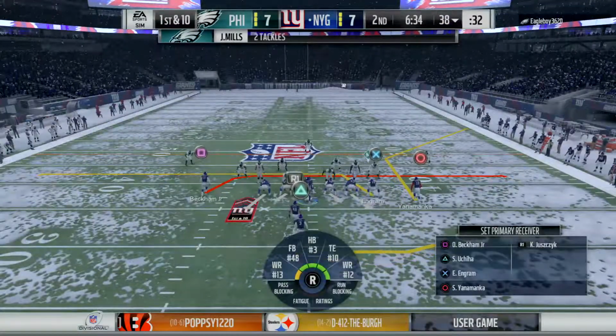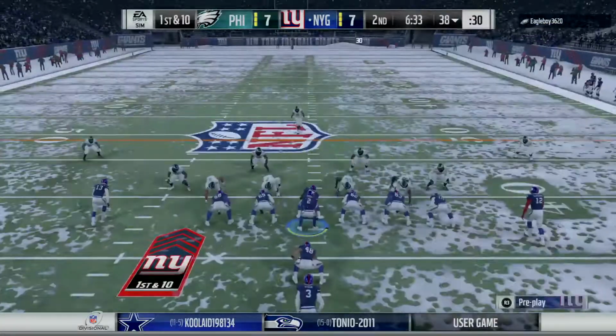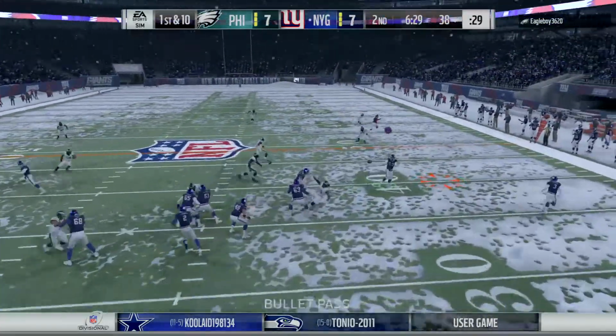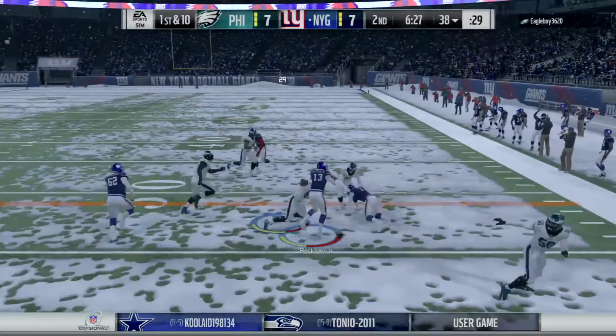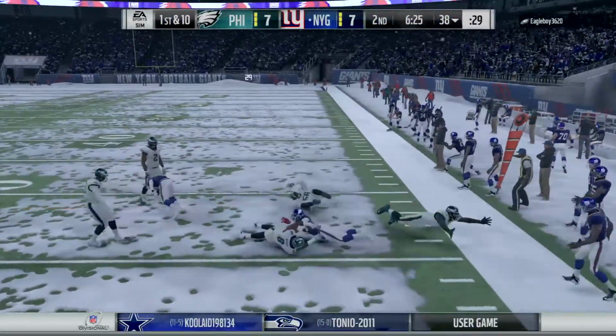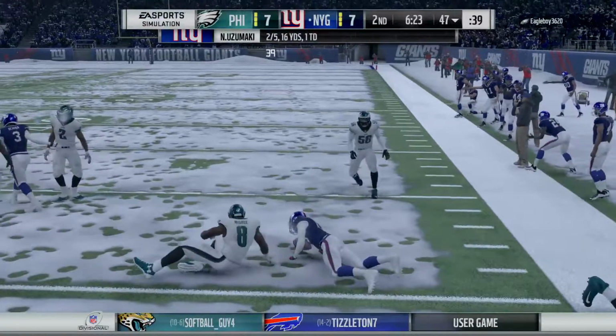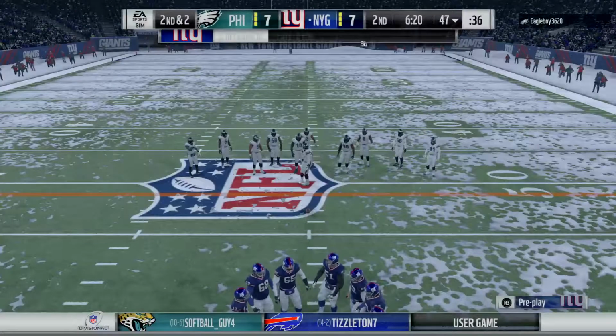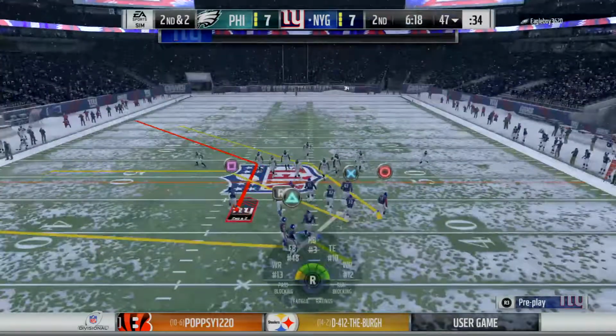Boy, he does it at a high level, doesn't he? Because when I watch him, I think of his vision. Straight ahead, peripheral. Also has that sense of where holes are going to be before they actually open. I think that helps set him apart from many of the other backs in the league. And he'll go down right around the 47 this time. A good pickup there. 8 yards on the first down completion.